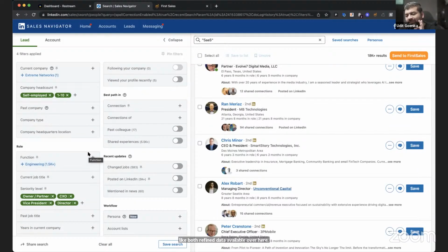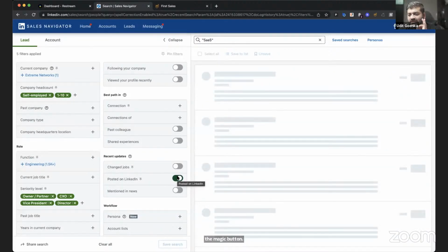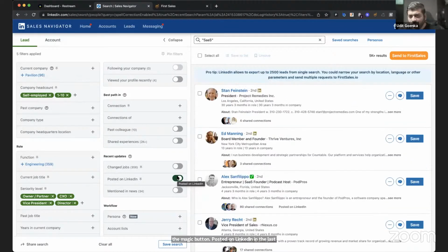But here is the magic button: posted on LinkedIn in the last 30 days. This is what most people miss out on. They scrape a huge chunk of unwanted data versus focusing on data that are active. This is the most important button inside the entire LinkedIn.